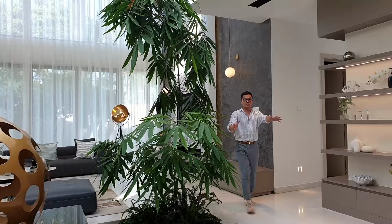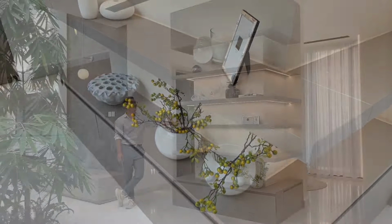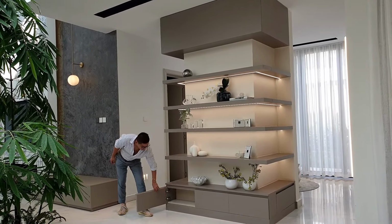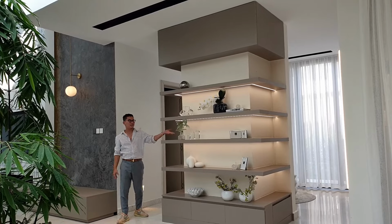Then across this area, you will have your shelving units, which is so functional. You can put the things that are not needed on this area, and all your aesthetic will be on these open shelves that have lights.